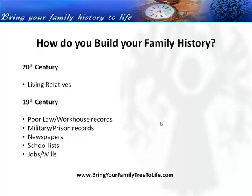How do you build your family history then? Well, if you're looking for ancestors in the 20th century, you're probably lucky you've got a lot of living relatives. You probably have your own birth certificate and marriage certificates. If your parents are living, you can talk to them and obtain their own births and marriages and possibly the death certificates. And you can talk to aunts and uncles and grandparents. If you're going back to the 19th century, then in addition to censuses and births, marriage and death certificates, you should start looking at other sources like poor law, workhouse records. Most of our ancestors were actually poor, and you'll be surprised how many you'll find had to partake of poor law and workhouse relief.